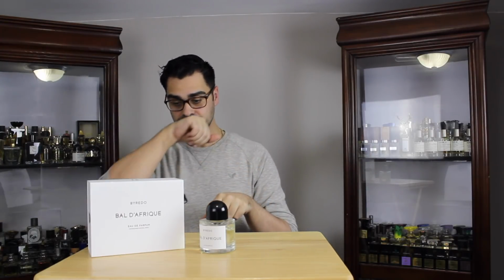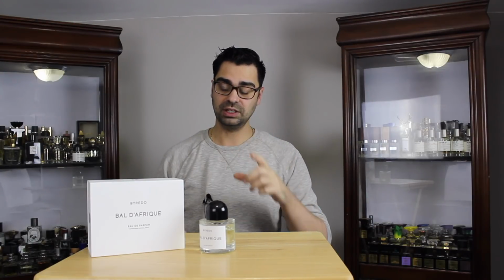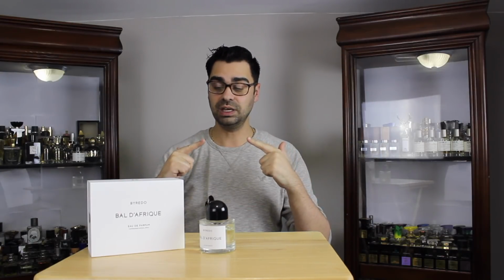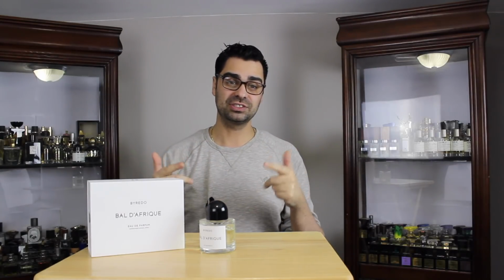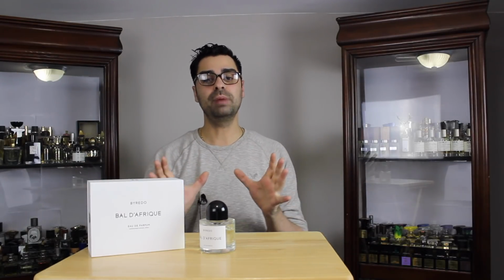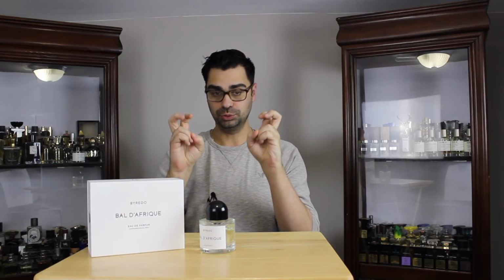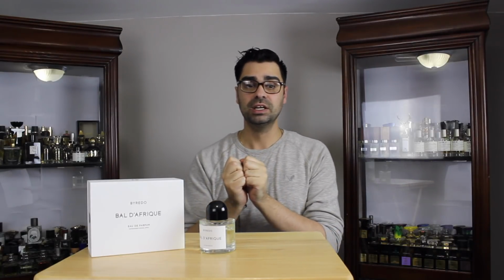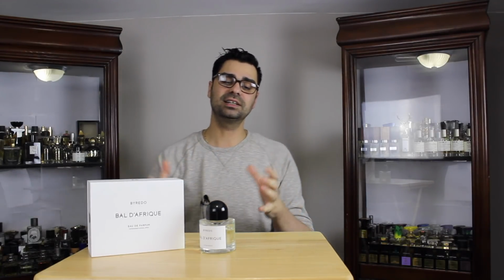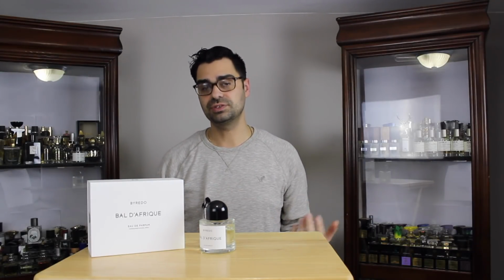So the fruitiness, dare I say, takes the user's nose. I really think the citruses do hit me, but that black currant really just takes over my nose and the citruses go more into the background. So they do mesh well together though. The black currant comes from the Bushu note. Bushu is a South African plant. So it's Bal d'Afrique, so it kind of goes with the theme of this scent, right?